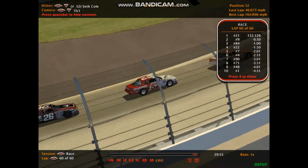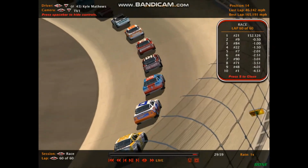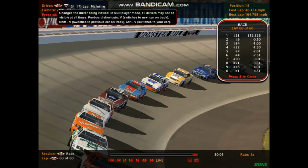Osborne comes in 11th. Then Seth Cole 12th. 13th will be Quentin Moore. 14th, Kyle Matthews. 15th will be Levi McIntyre. 41st to 15th, a darn good run for McIntyre.